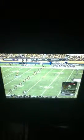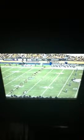Good coverage downfield. Going deep toward the left sideline. Watch out. Touchdown. What are you going to do? How do you defend that? That's just perfectly executed between a hot quarterback and a pretty good receiver. Shaun Suisham adds the extra point. Shaun Suisham gets ready to kick it away. Booker stands back to field the kick.